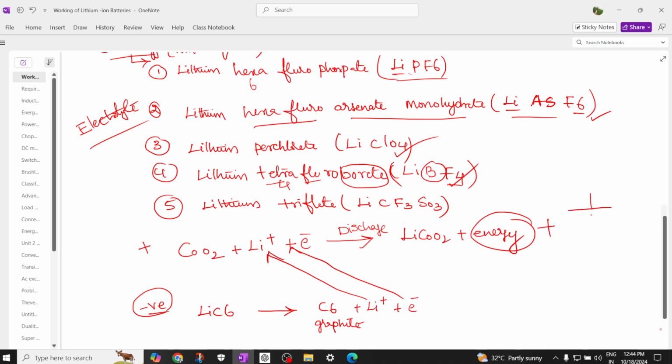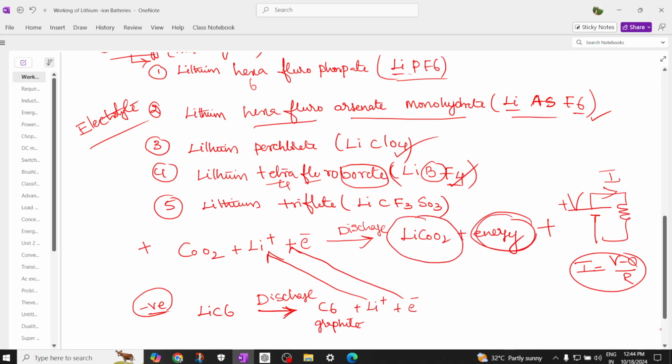So like this the battery has a higher voltage at one terminal, the positive terminal, and a lower voltage at the other. When you connect a load, automatically the current starts flowing. Therefore I can define the current I equal to (V minus 0) divided by R. That's how the current flows in the battery. This is how lithium-ion battery electrochemistry works, and this direction indicates our battery is discharging. Whenever it is discharging, what is available is lithium cobalt oxide, and energy is developed.